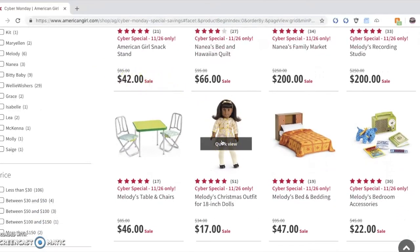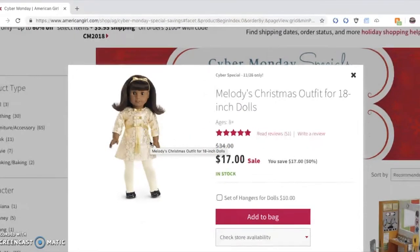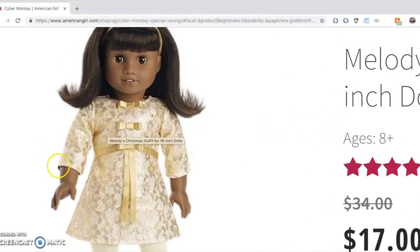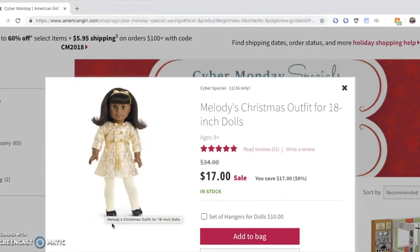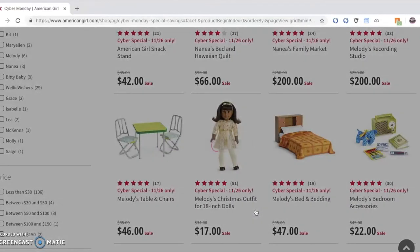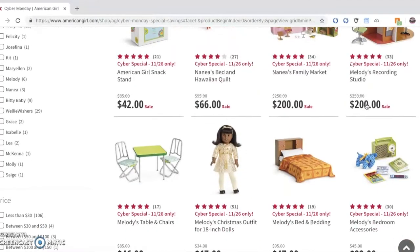Oh, so they have Melody's Christmas outfit on sale right now. It's $17 right now, but it used to be $34. Let's zoom in on this. It's this really pretty gold and cream color, and it has tights and shoes and a headband. It's really cute, so I think I'm going to add this to my bag, and maybe if I find something else, I'll take this out, but if I don't, I'll keep this. So let's keep on looking.